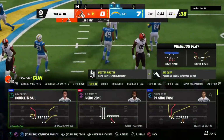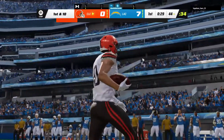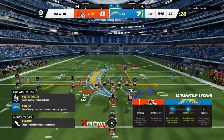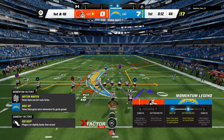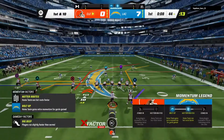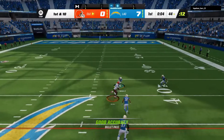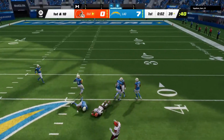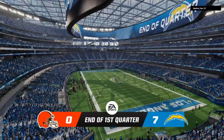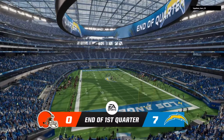And they'll get it up just short of the 45 at the 44. 15 more there, and they're on a roll. It's another first down. Now Brissett. It's complete. Javon wins the open man. And they'll get him down as he's inside the 40. After one, 7-0 on EA Sports.